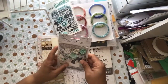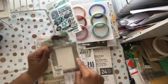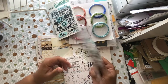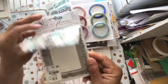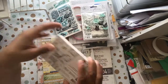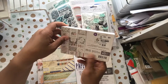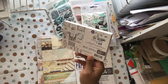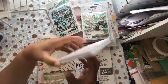So here's some of the Prima flowers. It's a 20-piece set. You got the flowers, a stencil, and a frame, paper frame for $2.19, 2172153. So those are the pretty flowers, and then that's the stencil and the frame. They did have this 45-sheet journaling card, 15 designs, 3 sets each, by Prima. And this is, it says Poetic, 2172113 for $2.49.